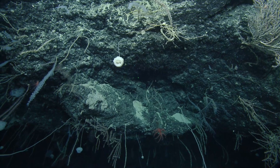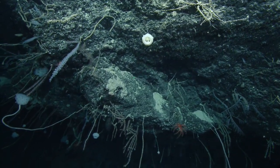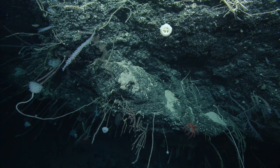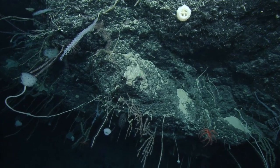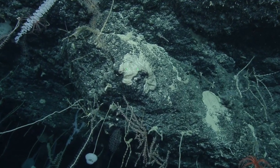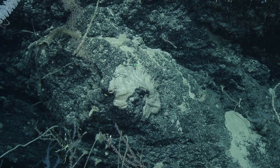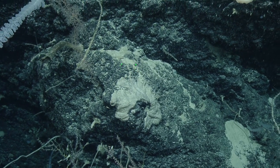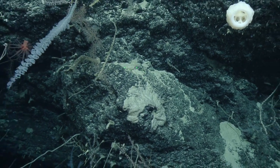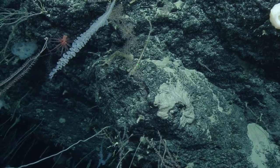Yeah, sure. Wow. You still want to zoom on this? Ooh, look at that. Go ahead. So pretty. This sponge here would be great. Maybe let's pan to the alive one on the left. Oh, yeah. Wow. That structure is just wild.